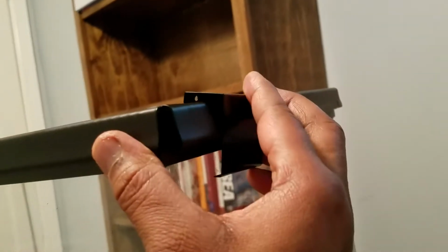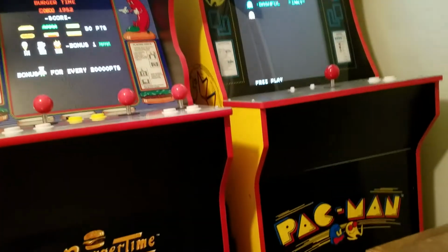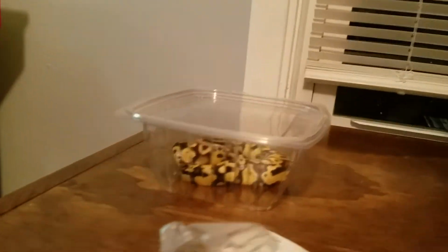So I'm going to go ahead and take that clip off. And I think I should actually slide it off. Bam. Like, yeah, that. And it slides off fairly easily. So here's the girl. I'm going to go ahead and take this off. Set that aside.